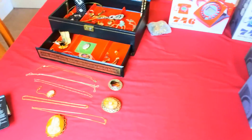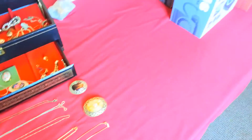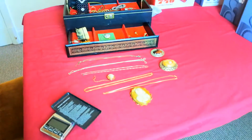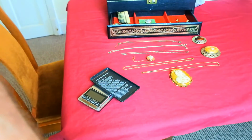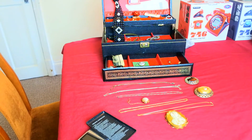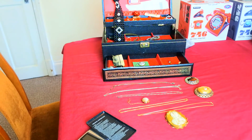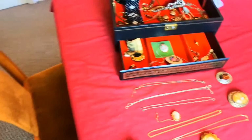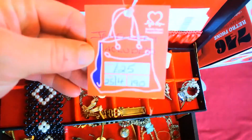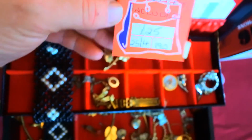Let me just move the light here a second. Okay, so what we have here is, sorry about the shakiness of the video there, a collection of costume jewellery. In fact, let me give you a little scan. Now this is how the thing was displayed. There's the ticket: jewellery included, full box £25.